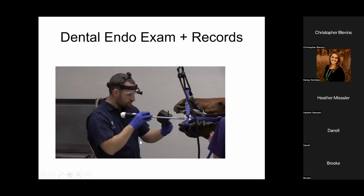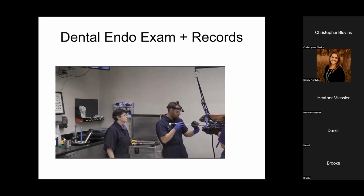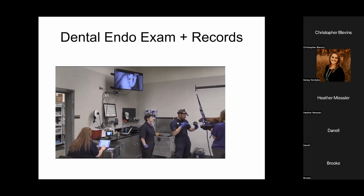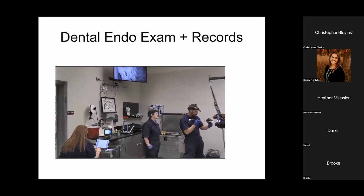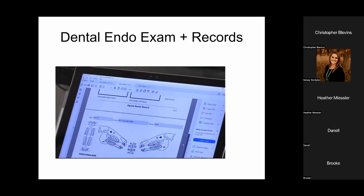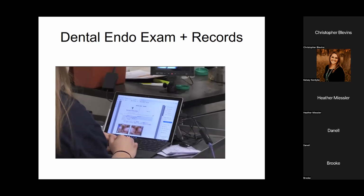Let's see if this video works here. So this is a dental endoscope, and it's just showing an exam. You can see the teeth up there on the TV screen. So we do this in-house, and so you can see we're examining these horses' teeth, making sure they don't have any fractures. Then we're documenting stuff on the dental exam form, writing, coloring, coding, taking pictures of the mouth, and the owner gets copies of these things too.